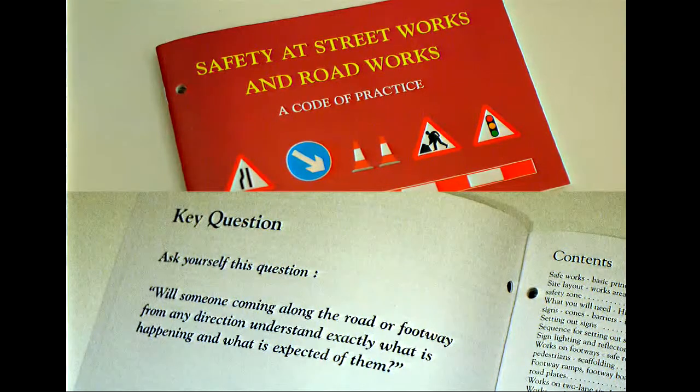So unlike in New York, in the UK we do actually have a code of practice that's nationally mandated, that anyone doing any work that impacts the public space has to obey. And at the front of it, it has this key question: will someone coming along the road or footway from any direction understand exactly what's happening and what's expected of them? And it seemed from the research that the equipment that we're currently using doesn't do that at the moment for people with sight loss.